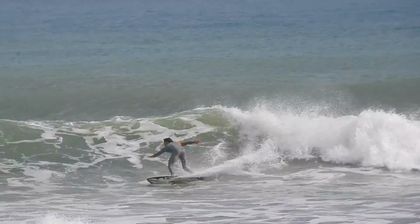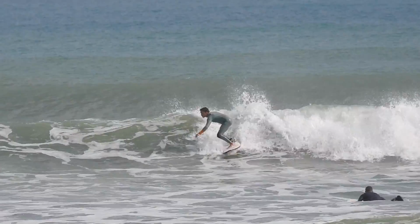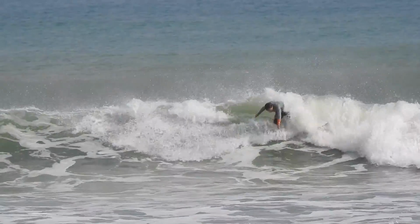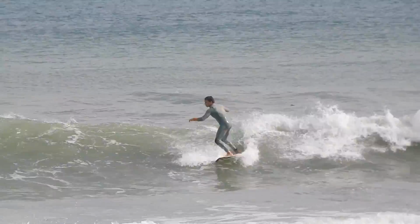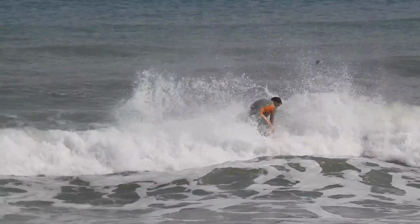So when you go for turns like this, even when you go to slide the tail at the end, it's easier and you just feel like you've got a little bit more control over it. Like I said, it's a little bit slippery, so it takes some time to learn how hard you can push it, because if you push it too much, you might slide. So it's about finding that perfect balance, but it's certainly a great opportunity to start practicing turns like this.